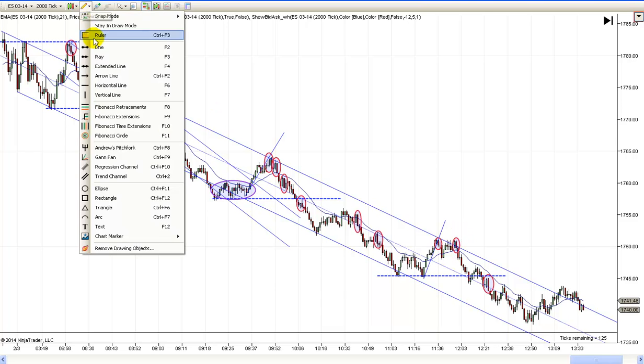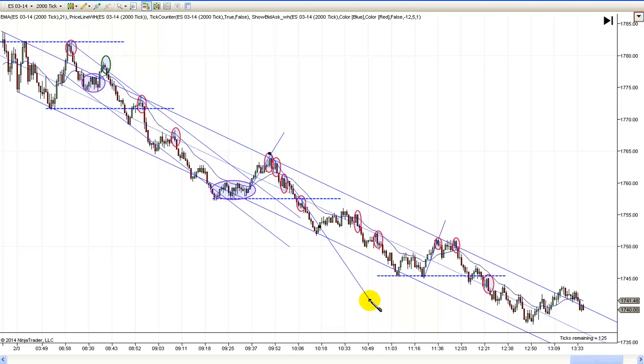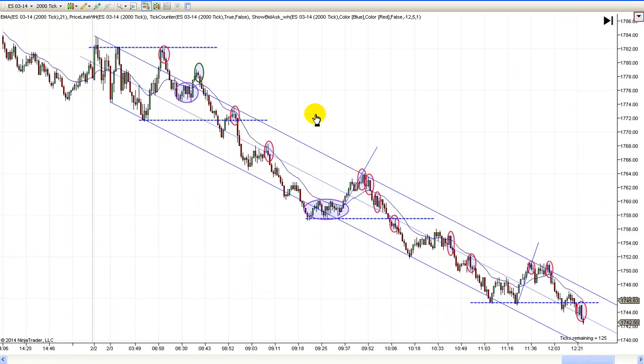But even on this one, you've got a little channel working down with a break and then a move to a new low. So even if you have to draw your shorter term ones to keep you in there with it, those help.